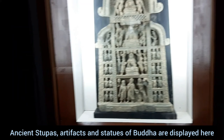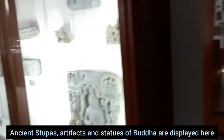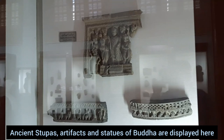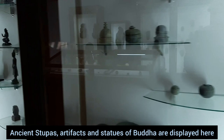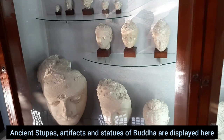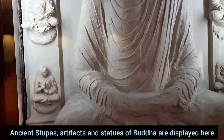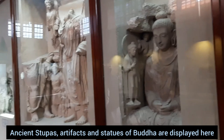Buddha in meditation. These were excavated from Sirkap. Buddha seated in attitude of meditation. Buddha in the attitude of meditation. This was recovered from Julian. The Archaeological Museum of Taxila is home to all the relics, artifacts and statues found along the excavation from all around this area.